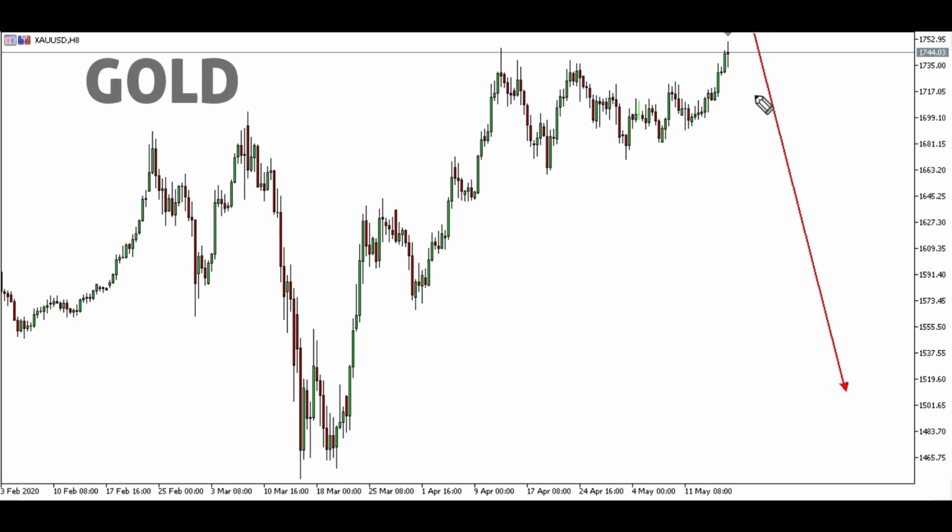Gold. As for gold, we're expecting a down move all the way until this level. That's for gold. There's a likely chance that it might continue from here. It might continue up to break all this previous high. Then eventually it'll fall all the way until this level here. So you can wait to get an entry, then trade it all the way until this level. That's for gold.